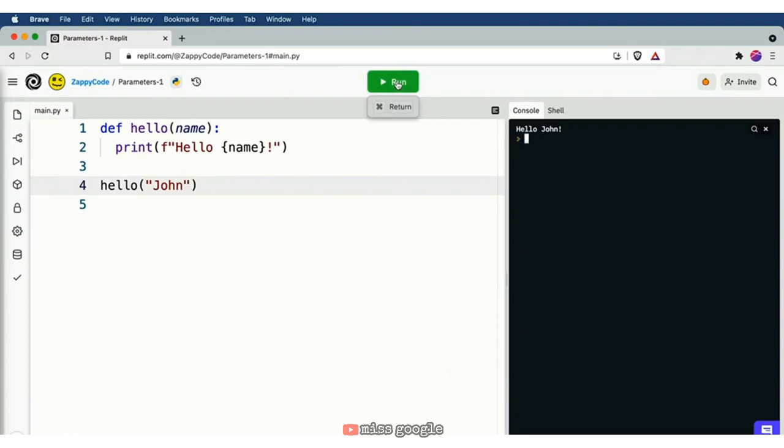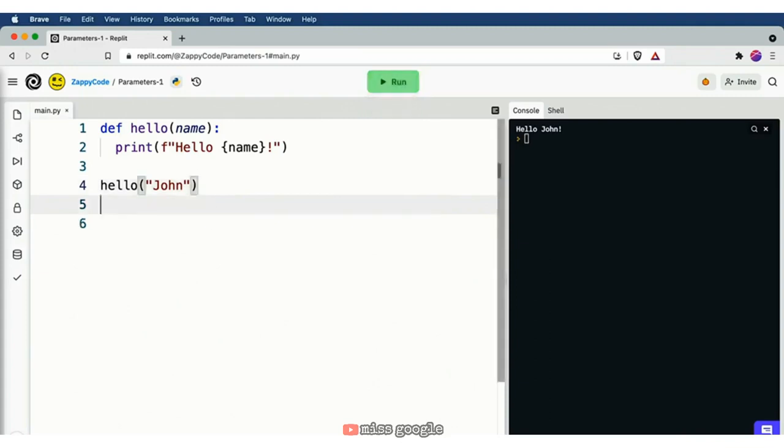So let's say that you want to have more than one parameter being passed into a function. Well, we could make a new function here that we could call add numbers. And this is going to take in 2 numbers. So I'm going to call this maybe num1 and num2.